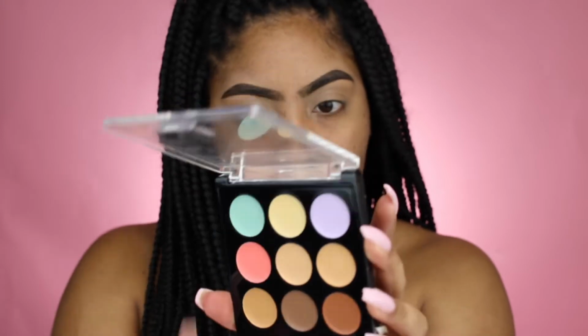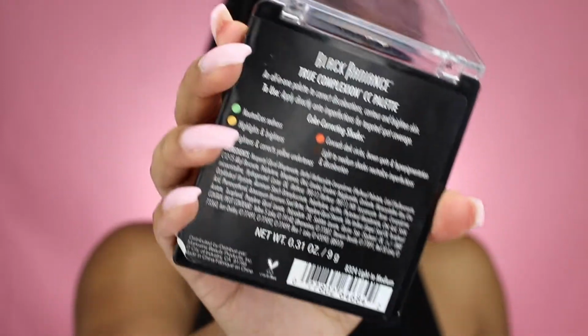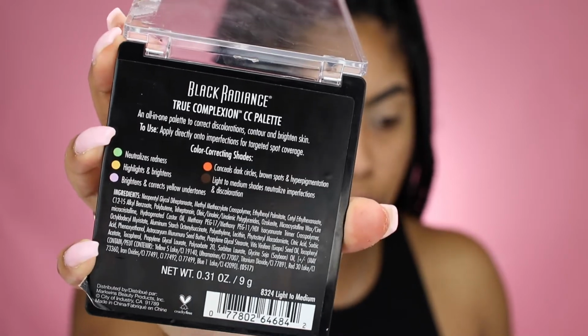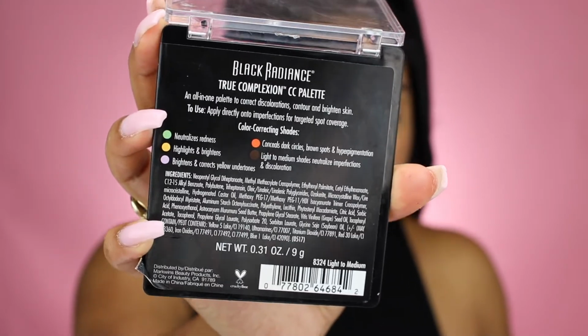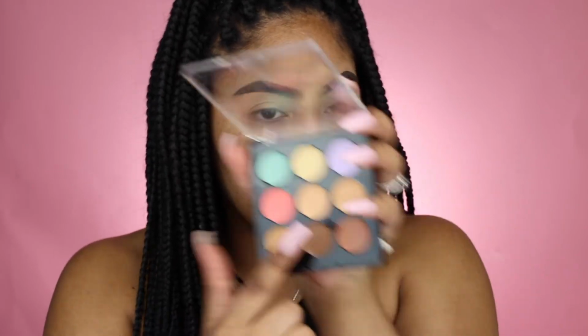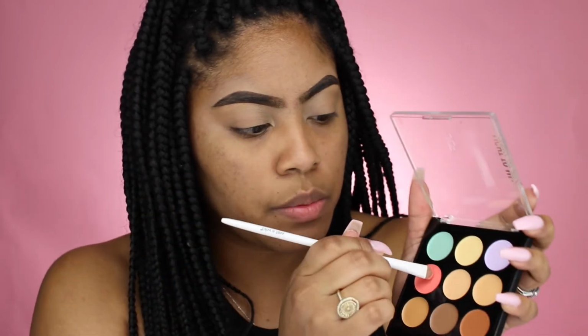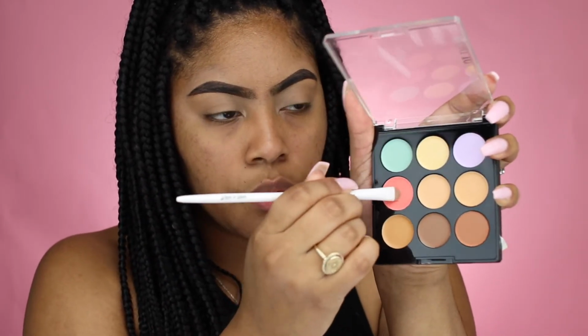Okay, so for color correcting, I found this really pretty, really cute Black Radiance color correcting palette. I like how the back tells you what each color does. I found that to be really nice, especially for beginners, because sometimes these corrector palettes just have the colors and don't tell you what they're used for. And then, just in case, I needed some of these conceal colors. I'm going to take a flat concealer brush and get this corrector and put it in my normal spots, which is under my eye and around my mouth.